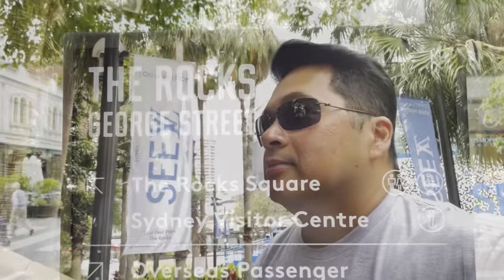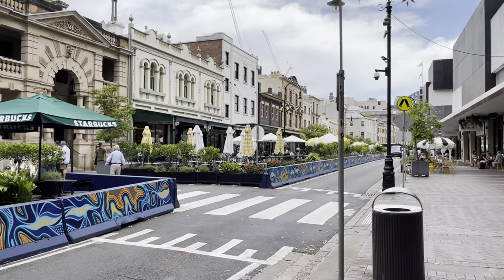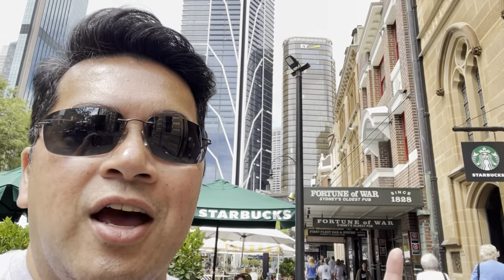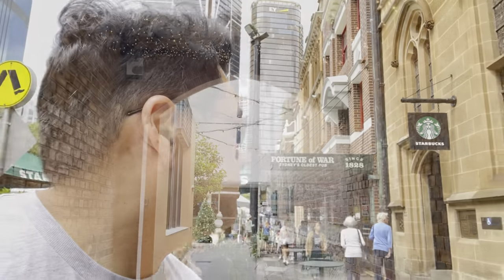So we just visited the Louis Vuitton exhibit, and now we're climbing up, and this is where the beginning of the rocks. Check it out, Sydney's oldest pub, opened in 1828.